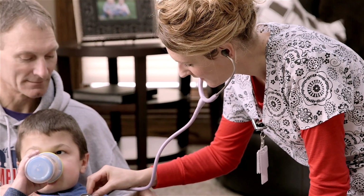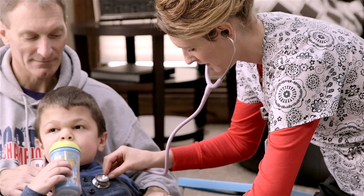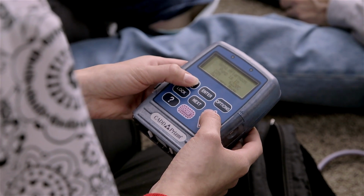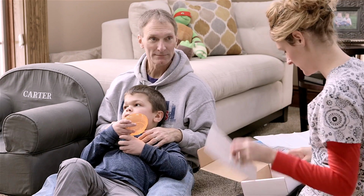Carter's disease is extremely rare, so being able to do the infusions at home and get the level of care that we get from Mercer Health has been very comforting to our family. And they take about 4 hours, so the nurses, we just welcome them into our home. We want them to make themselves at home, and it's just a relaxed environment for us to continue his care here at home.